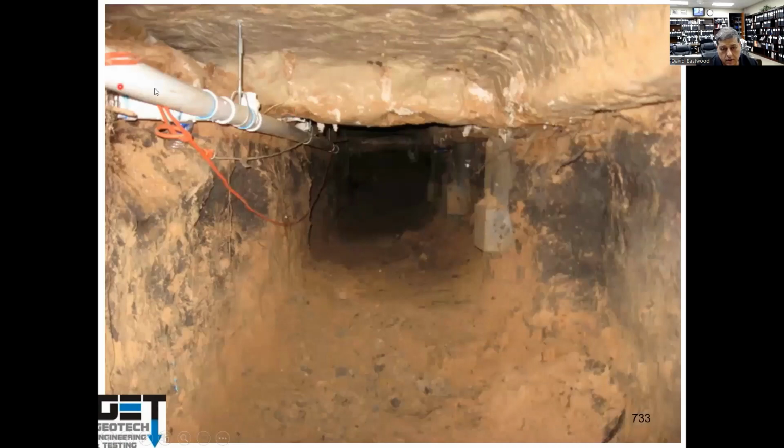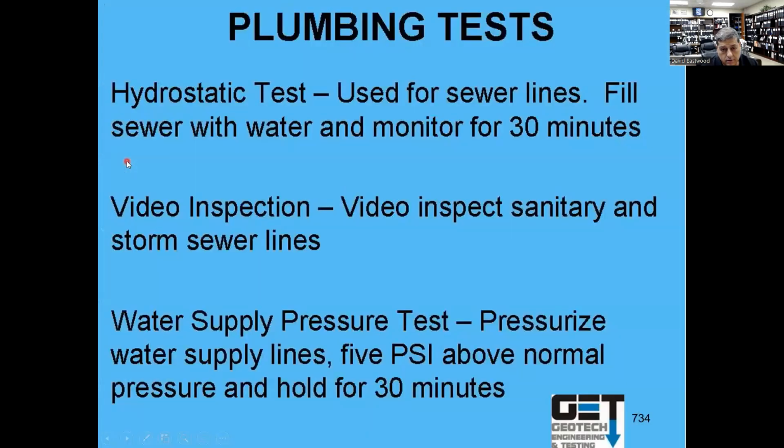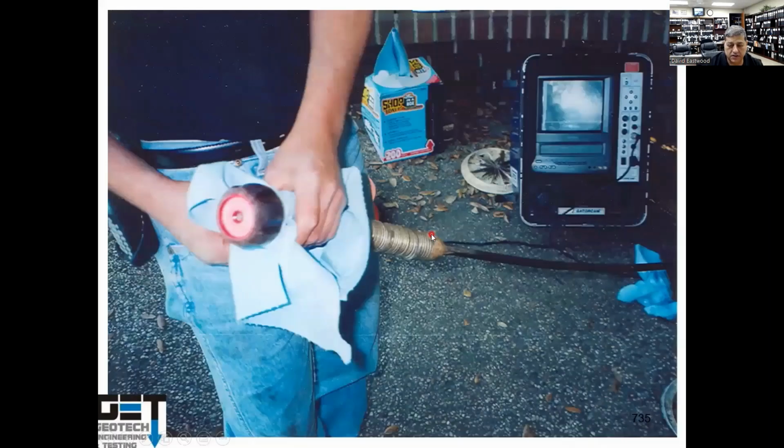Here's a tunnel. This is a kind of a water line. The way you do testing, you can do hydrostatic tests, which you use for sewer lines. You fill the sewers with water for about 30 minutes. You watch it to see if it's basically settling. You can do video inspection of the sanitary lines or storm sewers. You can do water supply pressure testing. You pressurize it 5 psi above the normal pressure, usually about 40, 45 psi, 50 psi. Hold it for about 30 minutes. And if it's leaky, it starts dropping. You can see the leaks coming out.